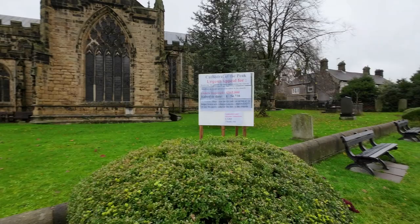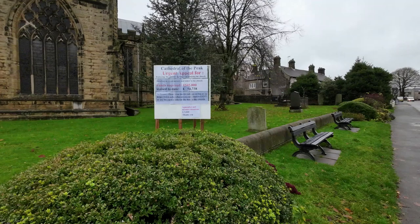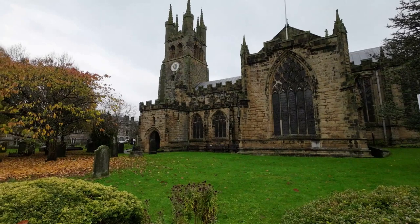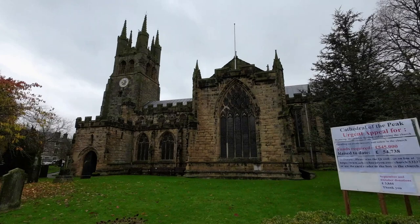Replacing the obsolete lighting and rewiring the church. Cathedral of the Peak, urgent appeal 4. Wow, they've raised £54,738 to date. Oh, brilliant. Well done, people of Tideswell. Well done, anybody who's donated here. I'm going to go back in and leave some money myself, because this place cannot go to rack and ruin. Far too beautiful for that.